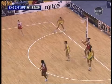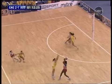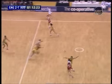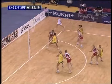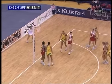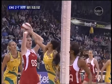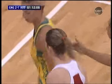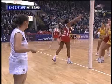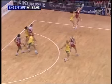Good vision by the umpire, spotting Beveridge step out of court on that pass. Barnage obstructing. So a chance for England to get a goal against the centre pass. Yes, Brownfield needs this goal. It wasn't even close, was it? Just looks to be affected by the lean there of the defence of Getz and Gerrard.